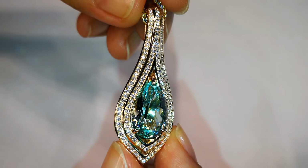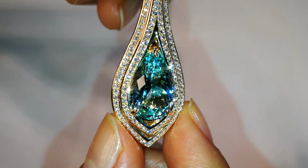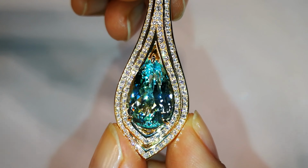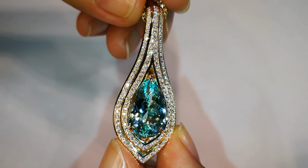She's cut it to a 7.5 carat top gem, but the color is there, the luster is there. The intensity is there. This stone pops. An amazing, amazing piece of jewelry. And I love the way she's put the diamonds, dripping down around the Paraiba as well. Elongated shape, sits on the neck beautifully. Unbelievable piece of jewelry.